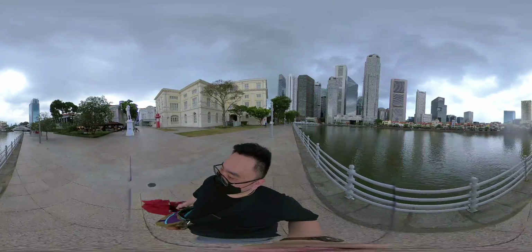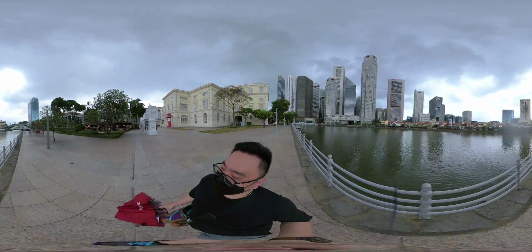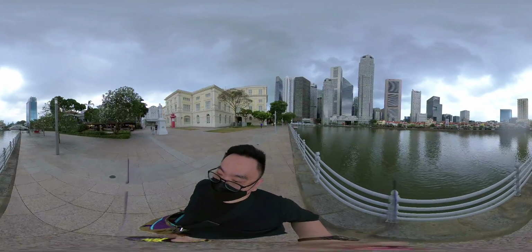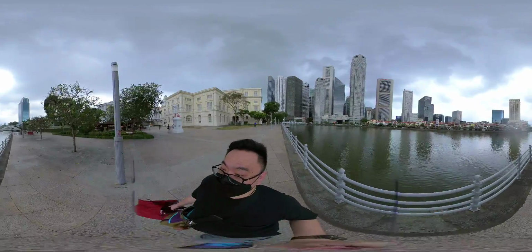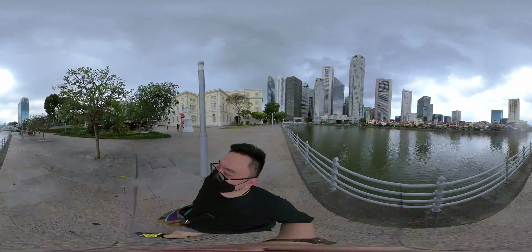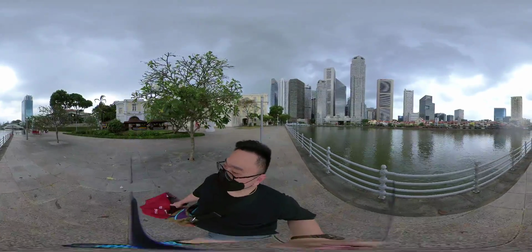Up front, the one with the gates and the fence is where you have Parliament House. Security is pretty tight. I don't think I should go too near it because I may get taken down by the security.